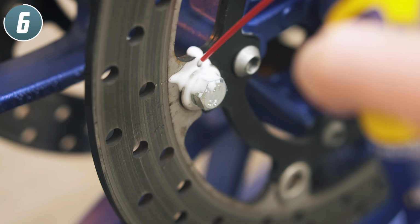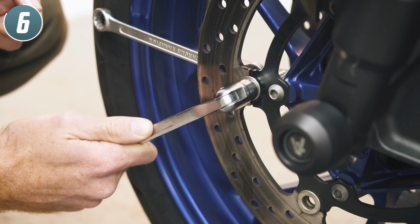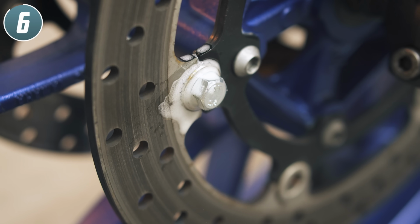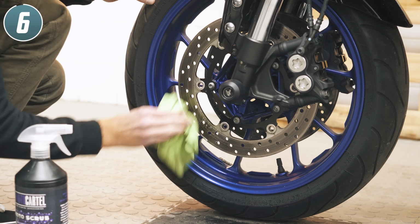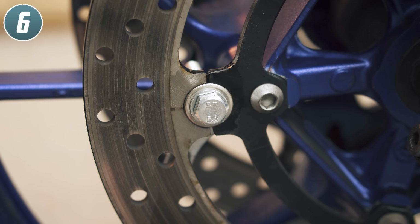I will say it doesn't feel natural trying this, but it did spin with relative ease, which I guess is good for my brakes. However, using WD-40 near brakes is never a great idea, so I'm going to clean my brakes now and give this an 8 out of 10, because it could definitely help someone with crusty brakes.